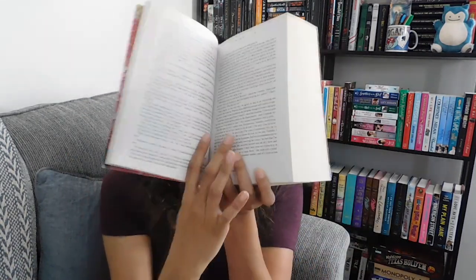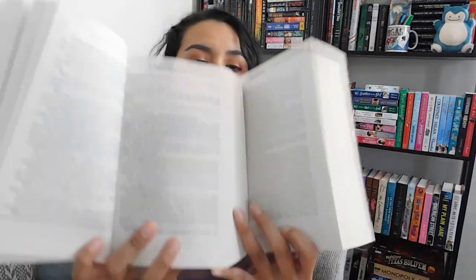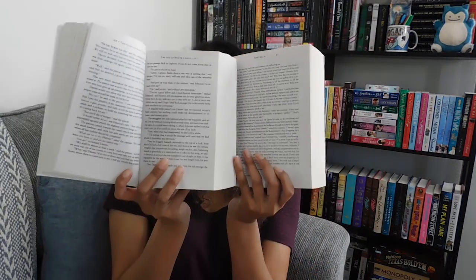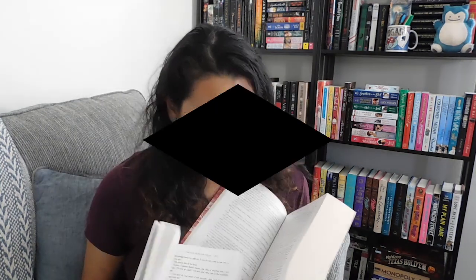The font, though, is smaller. So I'm looking at it. It is smaller than the other two. So let me show you. Or is it just that the page is bigger? Huh. Let me see, it's marginally smaller.